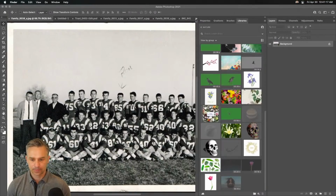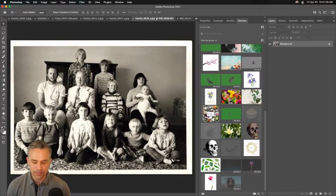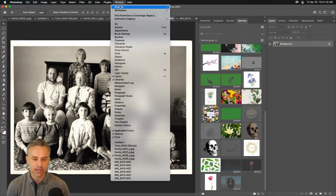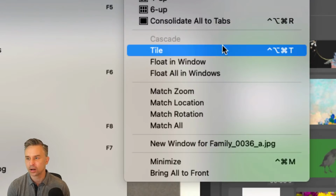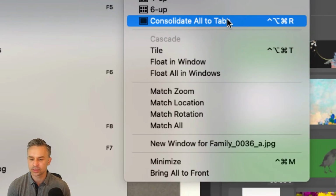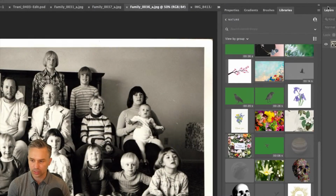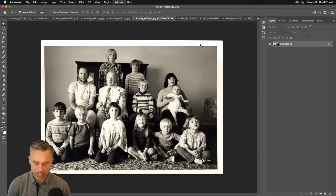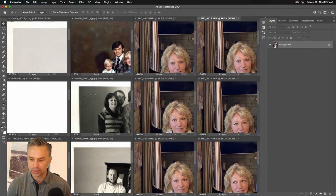All right. Subject matter. Boom. Let's go in here. We have, of course, lovely family photos. I set up shortcuts, right? I've actually set up a couple shortcuts where I consolidate all to tabs, and then I tile everything. So I'm able to toggle through all my images by using these shortcuts. So set up your own shortcuts, because that's what I end up doing. It's Control Option Command T. There we are. And then I can start bringing some of these together.